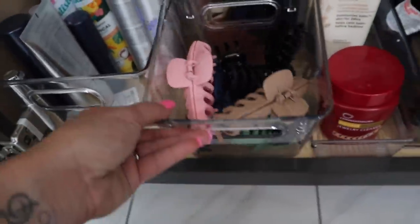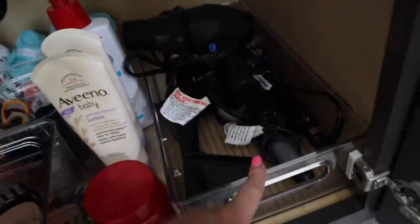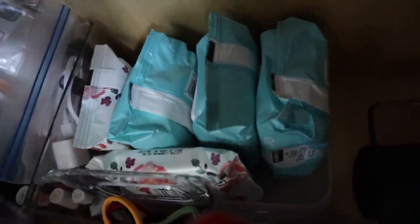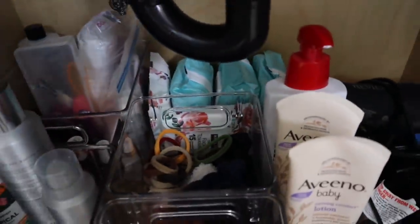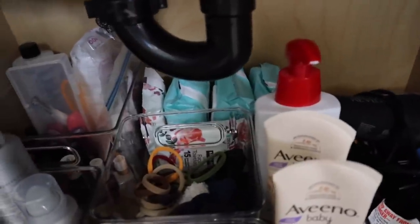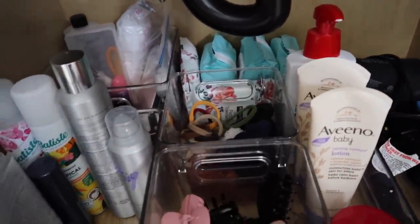This is one of the new ones that I got. Actually, these two, and this one are all new ones I just got. This one has all my hair clips. This one has all my hair ties. And then back there, I used one of the ones that I already had to put my backup makeup remover wipes. I always buy the Costco brand, and they come in a big pack. So that's just my back stock right there.